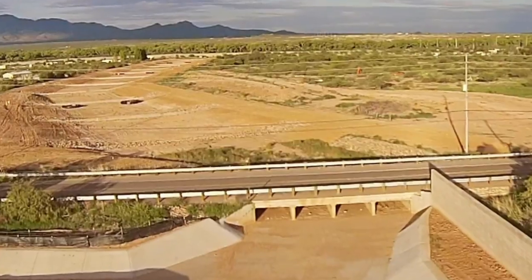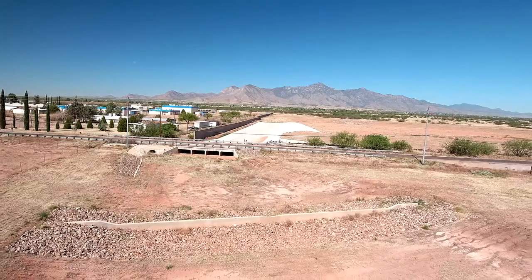I'm in front of the box culverts that go under Palominas Road. These were actually built before we designed the project. There were 2 very small box culverts here that very frequently overflowed and caused flooding problems both on the road and then downstream as it spread. So the flood control district got design, and we ran the construction project to replace those small box culverts with 4 10-by-4 box culverts.